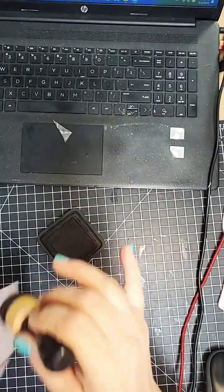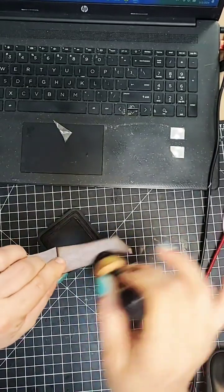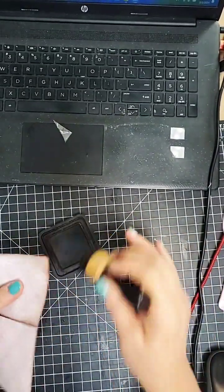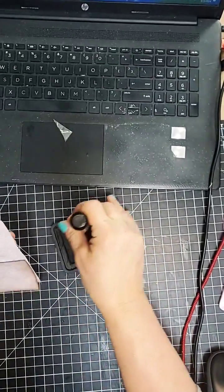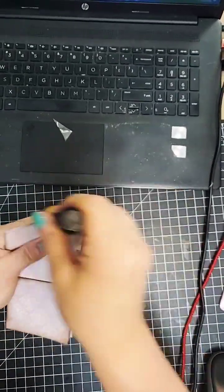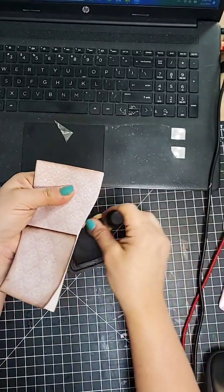And then just keep going. Ink, ink, ink. Oh. And let's see how it looks. Okay.